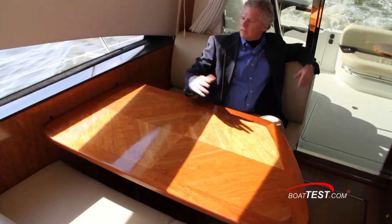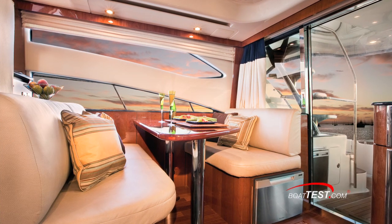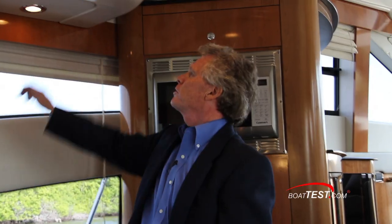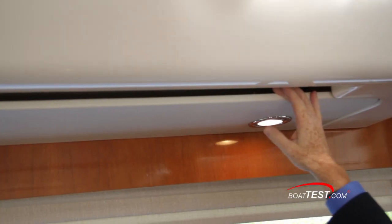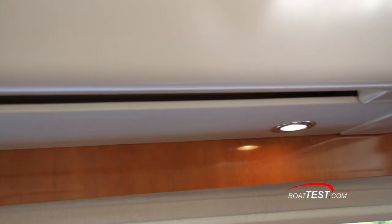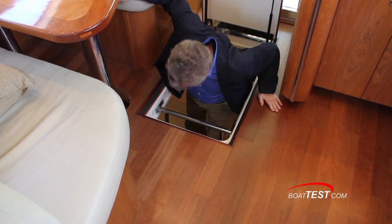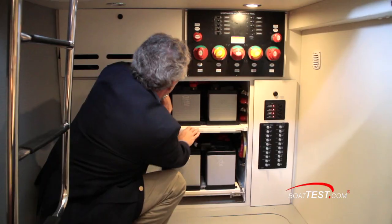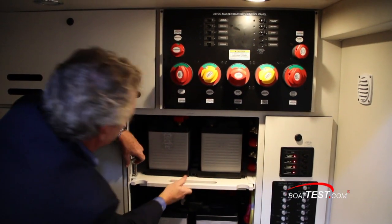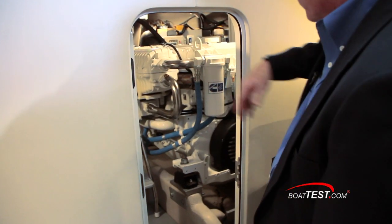The dinette just over to the starboard side of the galley, again, a very comfortable gathering area. The windows allow me to see out even when I'm in the seated position. Notice this recessed area in the overhead. Meridian calls this Ultraflow. The vents are behind it for heating and cooling, and it allows the entire salon to cool or heat evenly. In the center of the deck, access to an ample storage area. Here you will also find the house batteries on sliding trays for convenient servicing, as well as the main electrical panels. At the aft end of the compartment, access to your engine room.